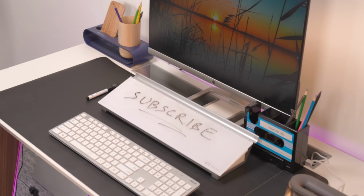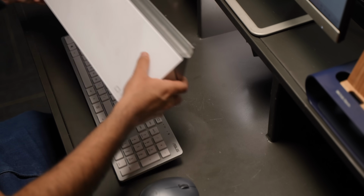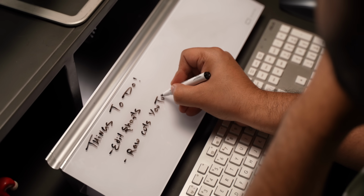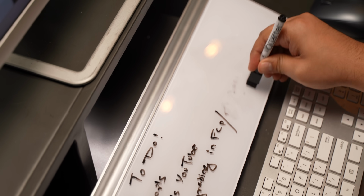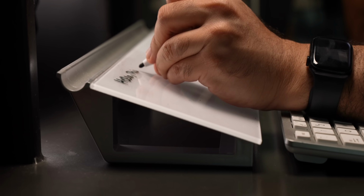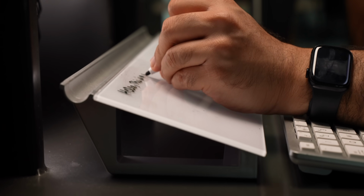Next up is this whiteboard for your desk that you absolutely need, but there's actually more to it than meets the eye. First off, you can just set it up between your monitor and your keyboard, and I like how it has an angled design so you can write on it naturally. Now this comes with a dry erase marker and the surface is tempered glass, so writing on it is pretty nice. You can write notes on it, the tasks you have in your day. Yeah, this is pretty handy.